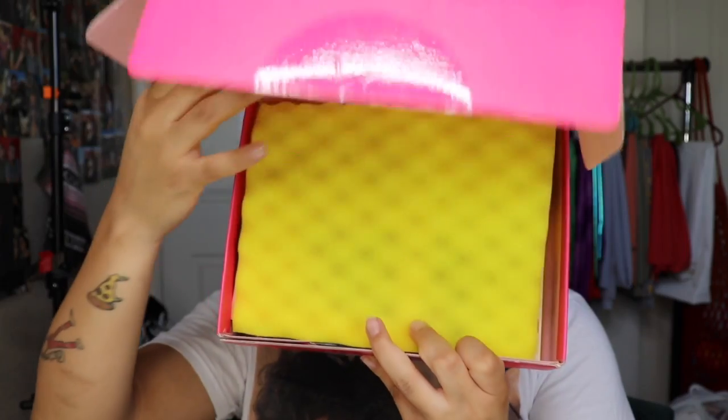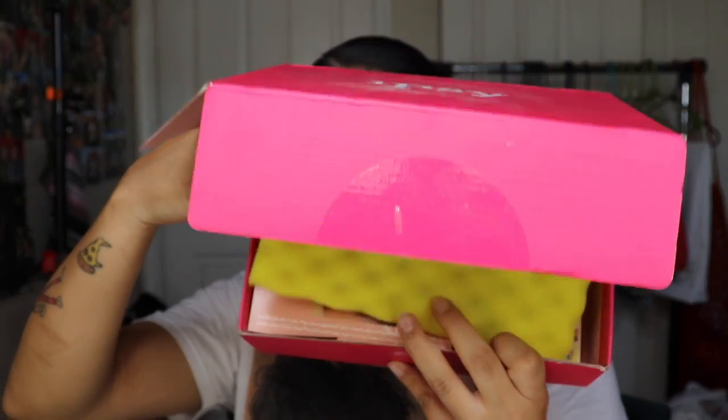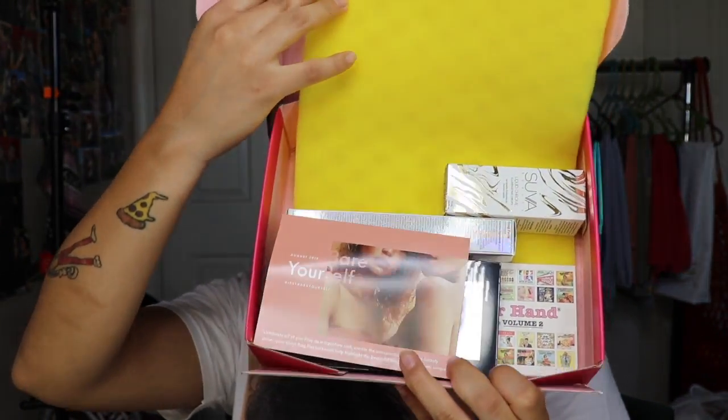But this was the look that I created using the products in this month's box. If you aren't aware of Ipsy, it's a monthly subscription, and with the Ipsy Glam Bag Plus, you get full-size products, other than the $10 bag, when you get the bag, but you get 5 sample products. So yeah, this is what I did using these products. If you want to see how I got here, just keep watching.